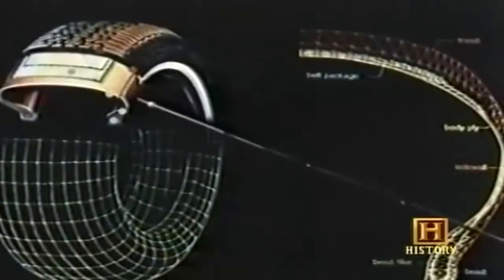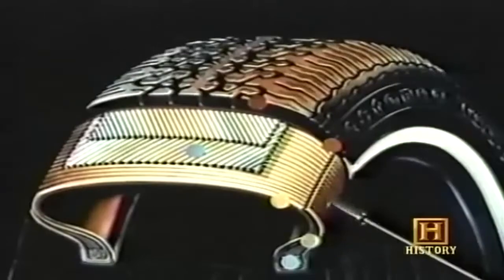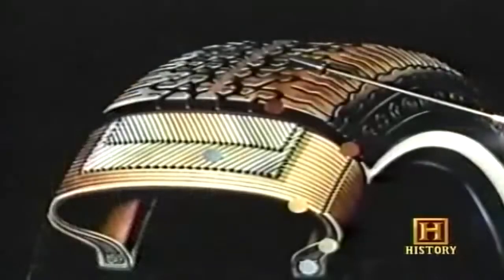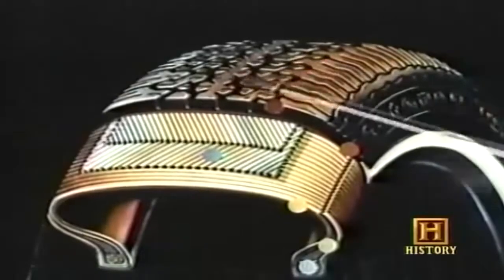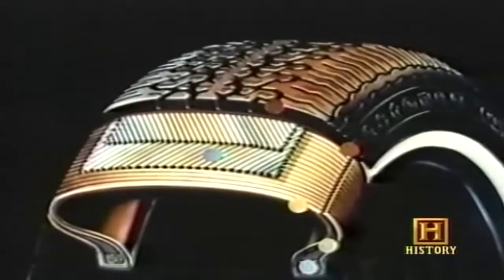The radial design featured reinforced belts that radiate in a circular pattern, 90 degrees perpendicular to the direction of travel. This configuration provided strength across the entire surface of the sidewalls and tread layer, and greatly improved efficiency.